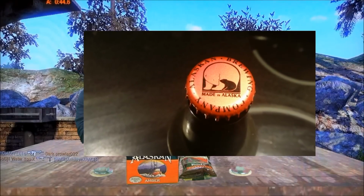Is it a twist cap? It says alt style ale. Yeah, alt style. It's got a nice cap on it. What is that, a polar bear? I've taken a picture of it, so I'll give you a shot of what the cap looks like. And Alaskan Brewing Company, is it a twist cap? No, not quite. There you go.